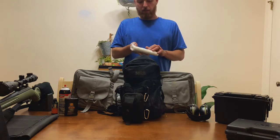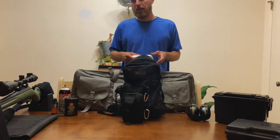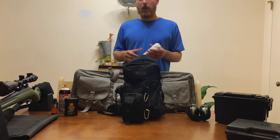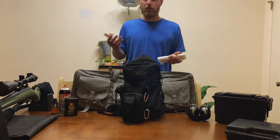Here's a tip and trick for lads and lassies. Guys who've been to the range 100 times probably do this. If you're just starting out, here's an idea. Some ranges say you need to clean up your brass. I go to a couple ranges with family. Some of them do, some of them don't.